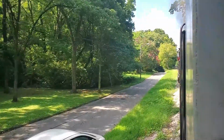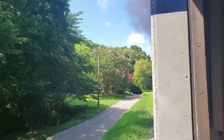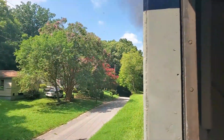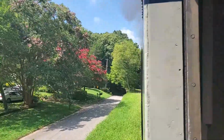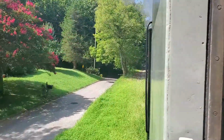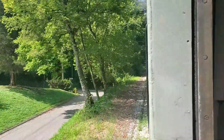You will have the option to get off the train at the layover, and see the recently restored turntable, and the 103-foot turntable at our back shop and steam restoration facility. Now, ladies and gentlemen, you also have the option of staying on board during the layover. And if you do get off the train, there are a few brief rules you will be asked to follow.